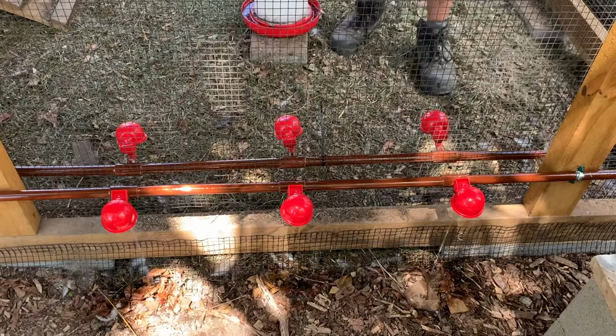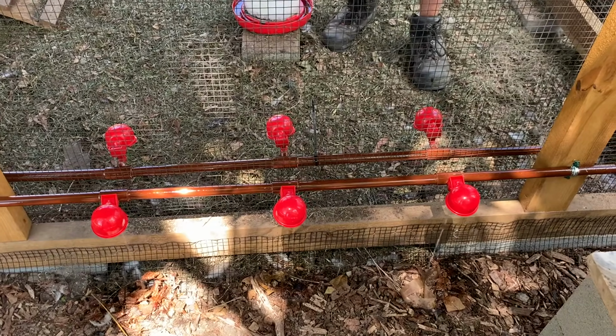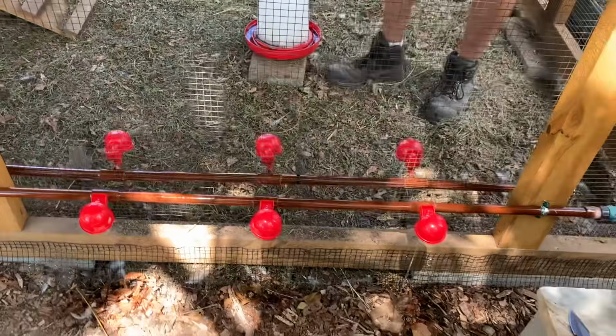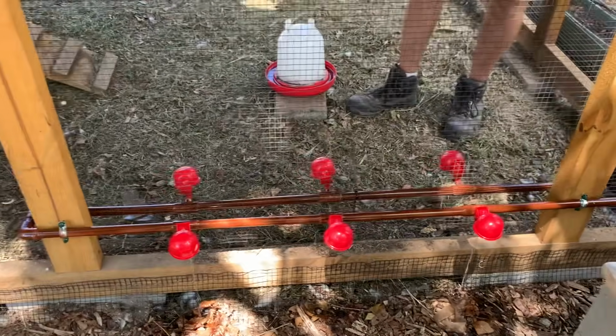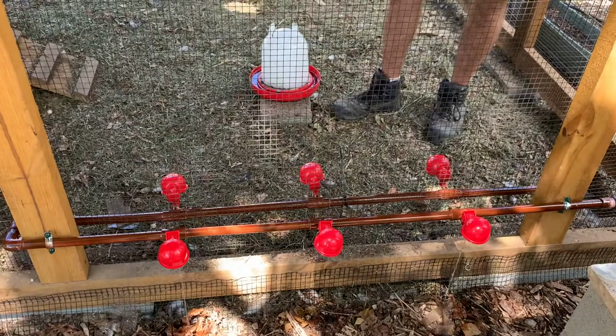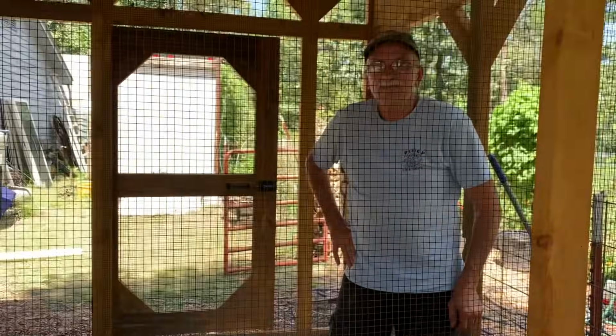It may not work in the winter time because they'll probably freeze, but at least we got one with a heater in it for winter. But they won't be drinking as much, I don't think, in the winter time either. It's just been really hot. So now we just need to do the feeders and we'll be done.